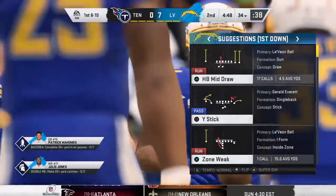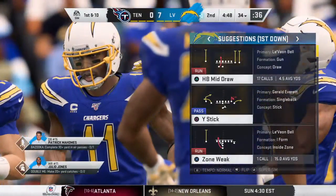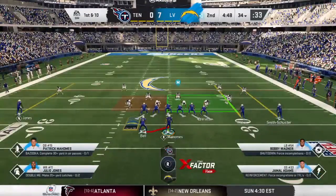So out come the Chargers. Now they'll be looking to duplicate the efforts of drive number 1 that resulted in 7 points in the 7-zip lead.